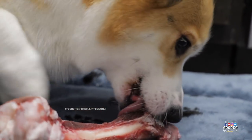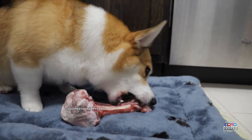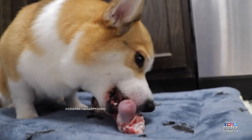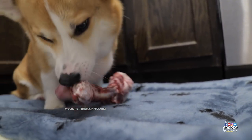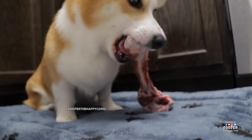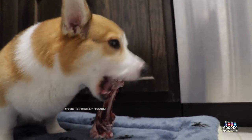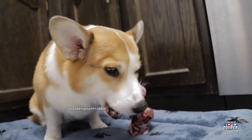Also, note that we are talking about raw, recreational bones here and not cooked bones. Never ever feed any dog cooked bones. Eating cooked bones is very dangerous because the cooking process dries the bone and it can splinter, cut their throats, and cause injury or death. So don't ever feed your dog cooked bones.